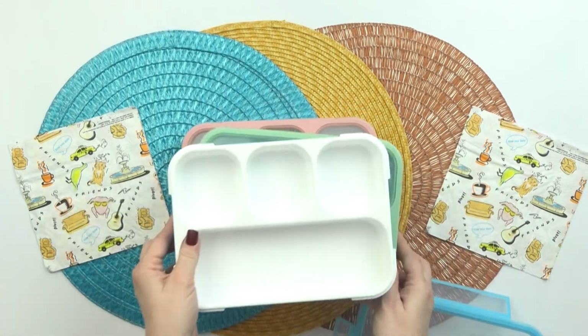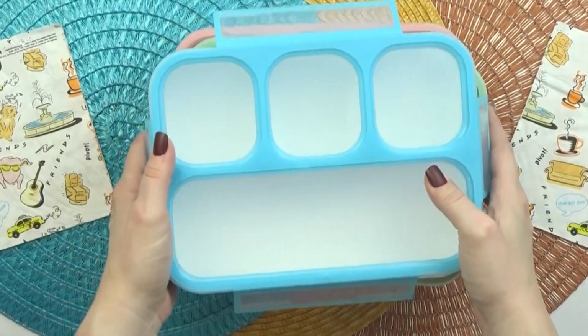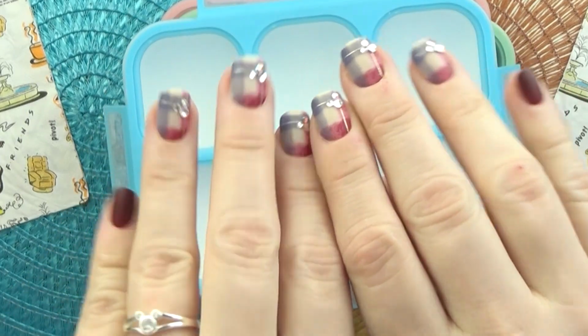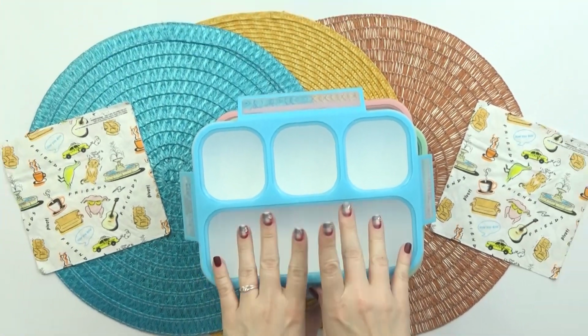I get so many questions about my nails in every video, I thought I would give you a closer up look. I don't know if you can tell, but this is actually a navy blue and burgundy plaid pattern with some rhinestones, of course, because I love things that sparkle. Now back to today's lunch.